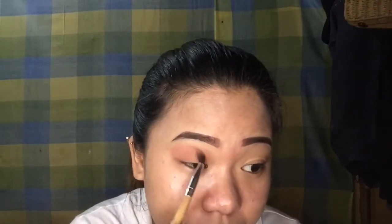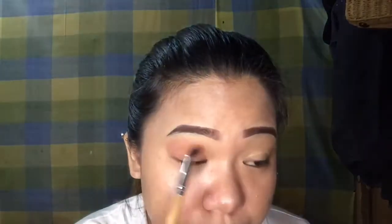And, when I'm using the primer, hindi nagiging powdery yung eyeshadows. Parang, gumaganda siya. Gumaganda yung quality niya. I use the same brush, so nothing to worry about. Kung anong meron ka, you can use it. Just blend it. Huwag ka nang humana pa ng iba. Kung anong meron ka, yan yung gamitin mo.